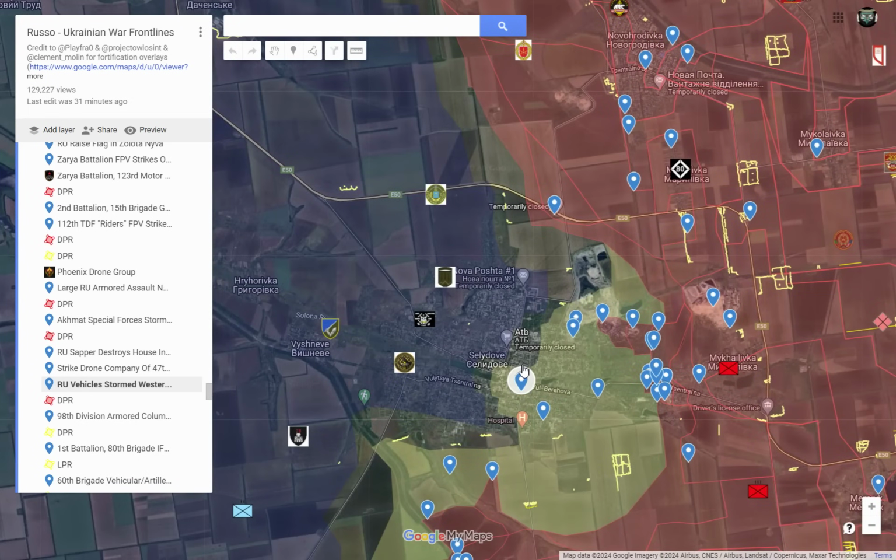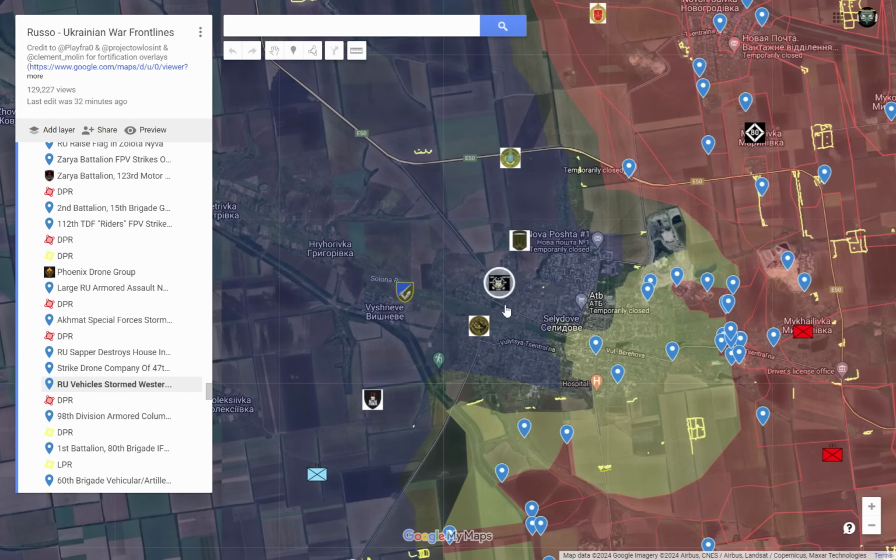So if you recall, Selydove really began to heat up around late August. This is when there were a lot of fears, and it became palpable, this feeling that Selydove would fall rather quickly. That's when the Ukrainians made an important shift in their unit composition and were able to create a steady front line. This is in large part due to the work of the 15th National Guard Brigade, so they do deserve credit for that.